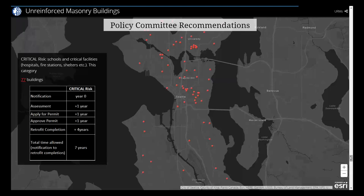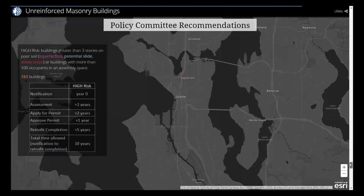So for these critical risk buildings, they have a total of 7 years from the time they're notified to when they would have to have it. And it is worth saying that in the assessment phase, we may find that some of these actually meet the standard. A lot of Seattle public schools have been retrofitted as part of their capital improvement planning over the years. There's just never been a need for a city assessment to make sure that they match some retrofit criteria because there's not been any mandatory retrofit criteria. So the number really could be smaller than 77.